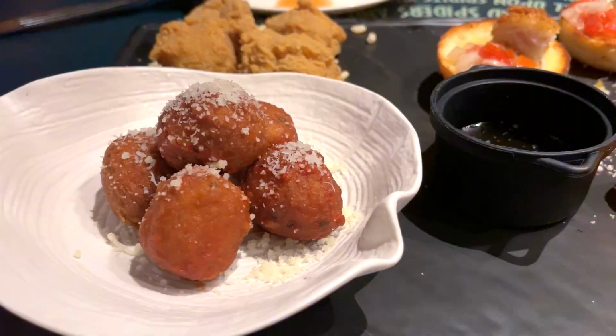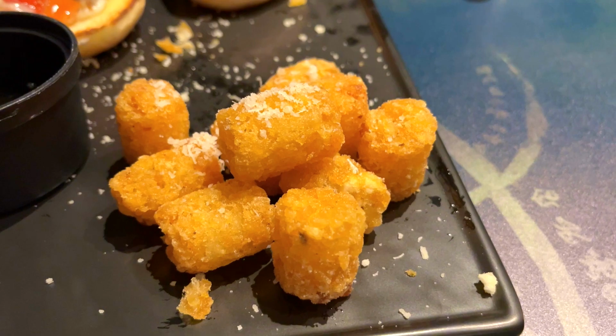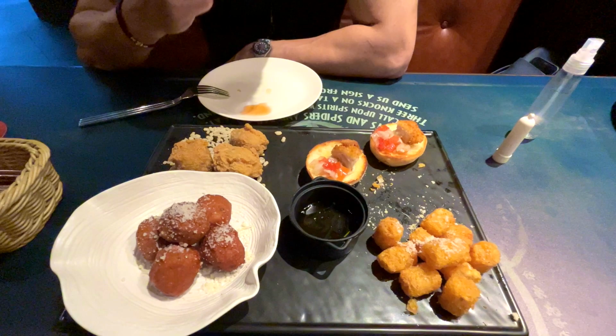So $50 is what we got. Meatballs, some chickens, fish patty. Looks bigger in the picture, to be honest. And some tater tots. Chicken. I mean, we're hungry now, so I guess this will do.